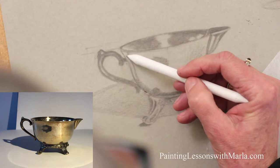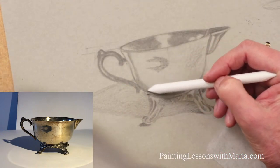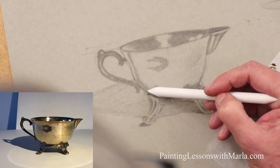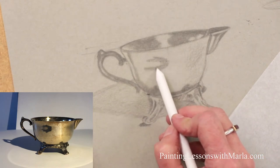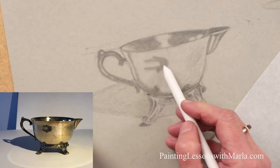So right now I'm just getting everything that I've got down blended before I go back in and clean things up and add the dark darks and such. I'm just getting the blending going.